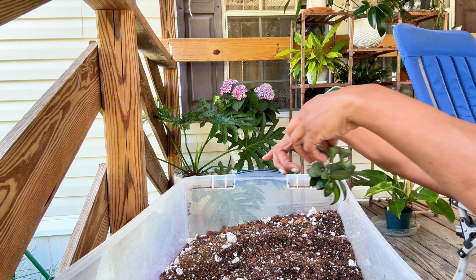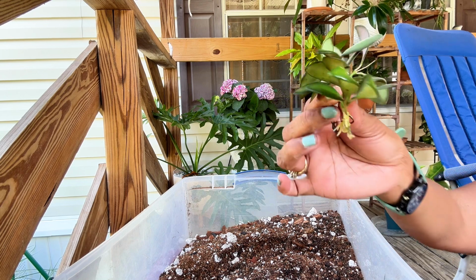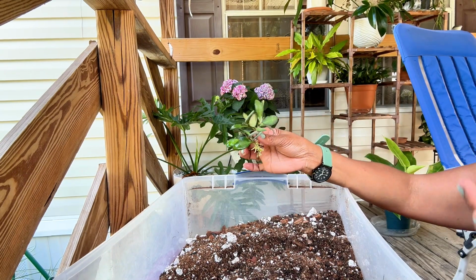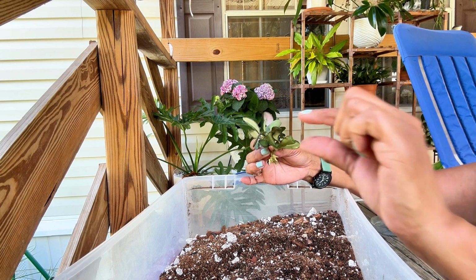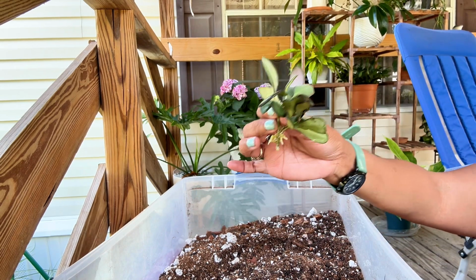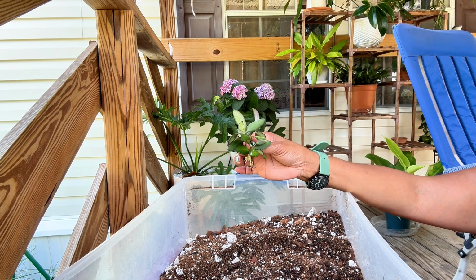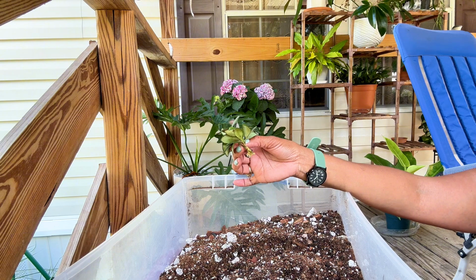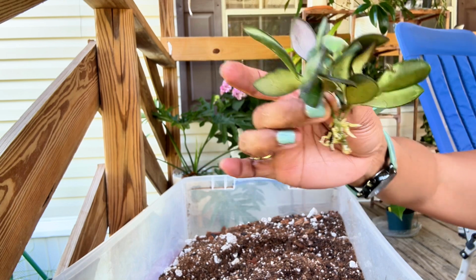This here, I rotted her and I placed her in water just to see. I didn't know if she was going to grow any roots because of the tiny little node right there, very tiny. And I placed her in here with less water than this. And I hoped for the best, and she grew some roots, so we're going to plant her.